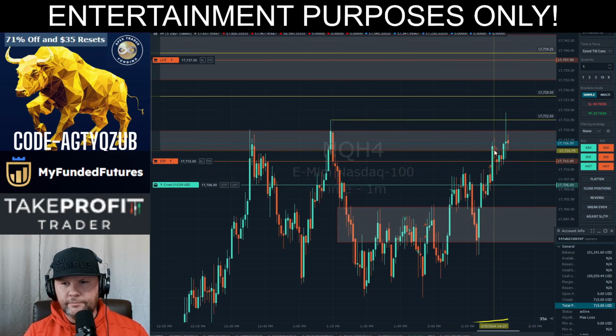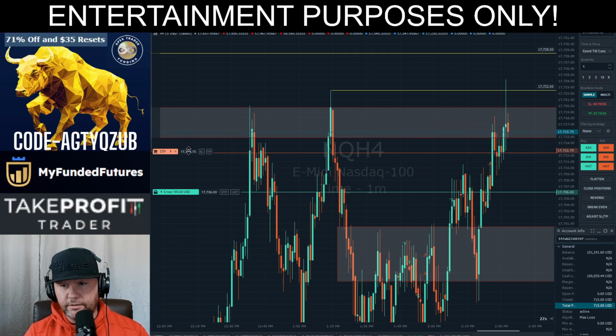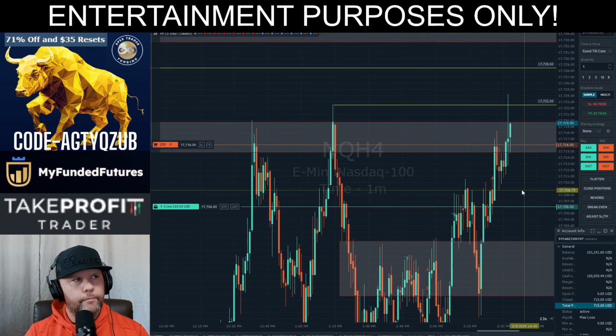True. I don't love that wick. How we just ran that liquidity with a wick there. That's not a good sign for the bulls here. It's actually a good sign for Lido. All right, we're going to lock in 14, 15, 16 is 10 handles. All right, 16 it is. Lock it in at 16. We'll leave it there.